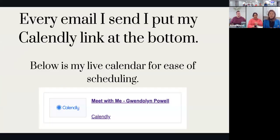So every email I send, I put my Calendly link at the bottom. I think the number one thing is we're always uncomfortable asking for the next step. So it's like, hey, below is my live calendar for ease of scheduling. I think it takes the weight off of us. Also, if they see that, they're like, oh, I can just go and schedule. It's open, it's live. You can mark off if you want to take a day off or a couple hours, but it's always accurate. And I think the most important thing is you're showing them that they're your priority.